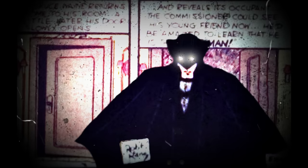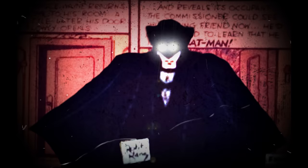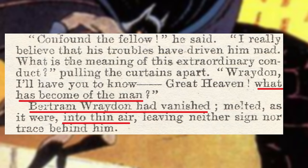Similar to the Batman, we find out that the secret dual identity of young heir Bruce Wayne, with the same initials as Bertram Raiden, well into the story. For both characters, this is also not revealed immediately, but rather at a delayed point in the storyline. Bertram Raiden does use the power of illusion, whether he is costumed or not, disappears from sight, and leaves neither sign nor trace behind him.